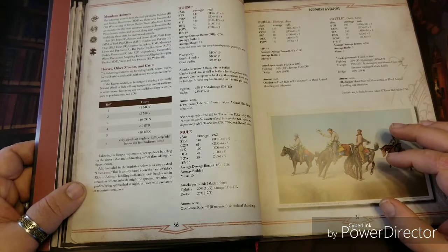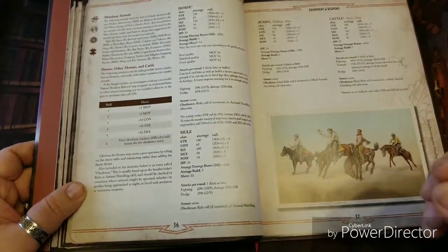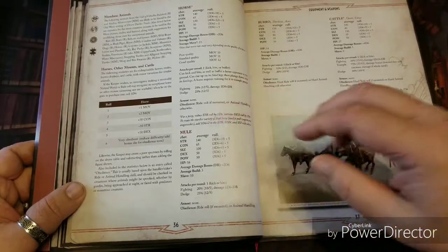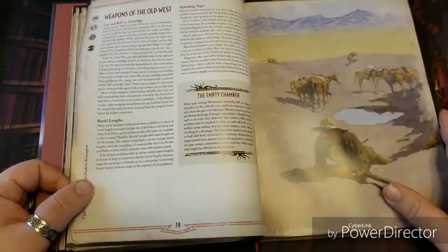and lawmen and whatnot. So they've given you this little chart, and it actually adds a little bit of a perk or a little bit of bonus to your individual horse that makes it feel very unique and very awesome. So I thought that was a very awesome thing to add in there. Very unique, and I've never seen that before in a game.